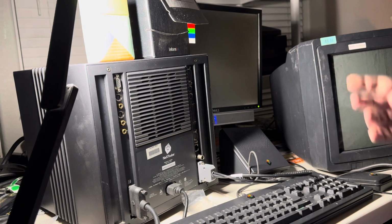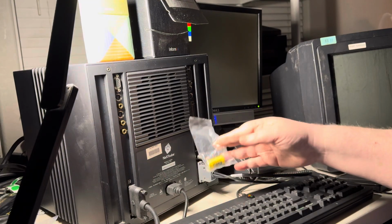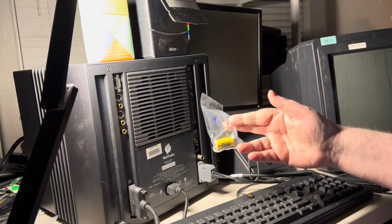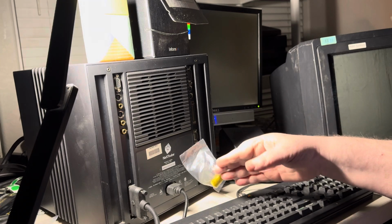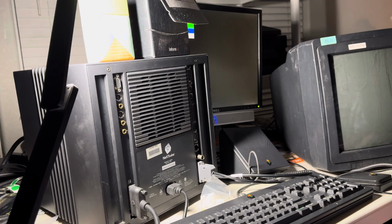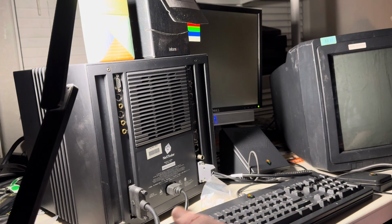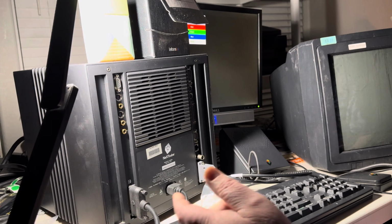So nothing from the NeXT Cube. First thought, I'm going to try and replace the BIOS battery. And as it hasn't powered up or made any noise, we could go ahead. I face it this way when I'm working on it because it's easier just to see what I'm doing, rather than having it face the other direction, round back.